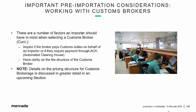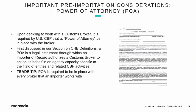Have clarity on the fee structure of the customs broker. How do they charge? What's the service fee? What are the ancillary fees? As a note, details on the pricing structure for customs brokerage is discussed in greater detail in an upcoming section, more towards the end of the entire module, but we will circle back on that subject. That's it for this section. When we come back, we'll talk about pre-importation considerations, this time the power of attorney.